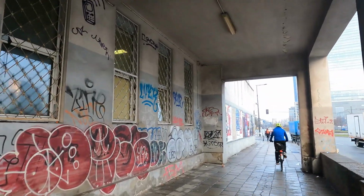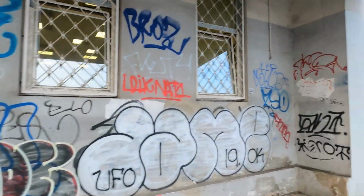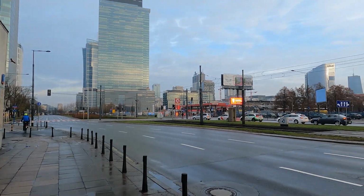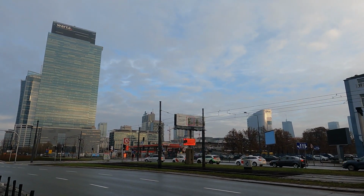Towar is items, I guess, big items. All the factories were here. The storage facilities have the printing presses here. And another view of the Warsaw skyline.